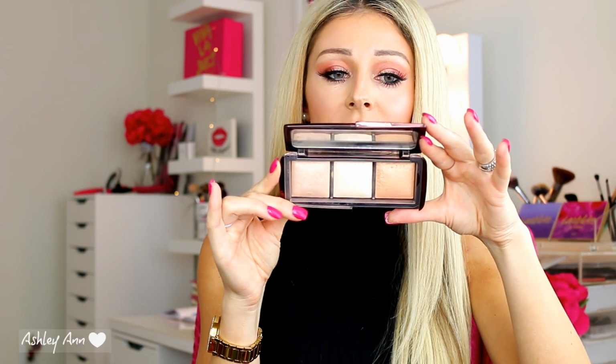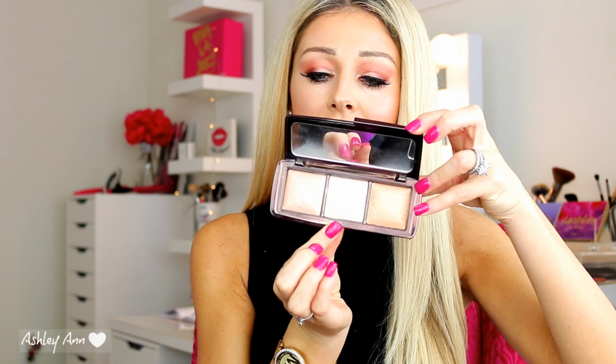So I went with this palette because I like to use a lighter shade to set my under eyes, and then for the rest of my face, I like to go in with a little bit darker of a color. So this middle shade I like to use for my under eyes, and then these 2 shades on the end I will do my whole face with.